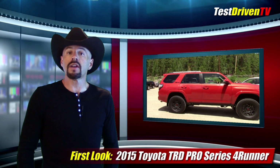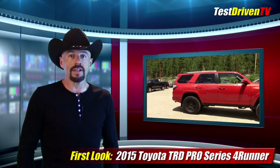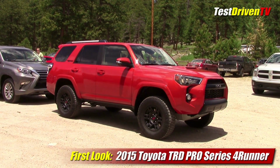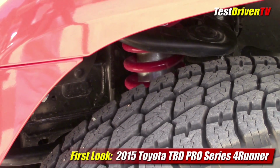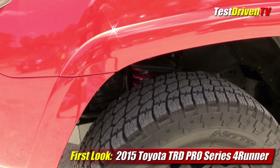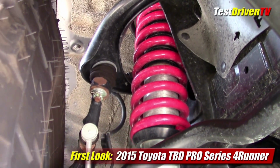This week, Toyota is rolling out a special off-road version of their 4Runner SUV. The 2015 TRD PRO Series is a vehicle we recently got our first look at. The already well-trained 4Runner gets a full package of off-road tuning in the TRD PRO Series, starting with a special suspension which raises the front height by 1 inch and offers up 1 inch of additional travel both front and rear.